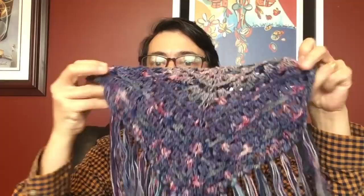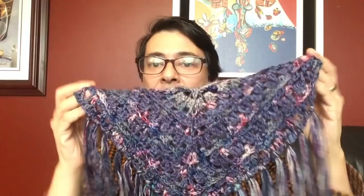Again, it has the fringe and it has the reverse ridging. I'll leave the link down below to this tutorial of how I create the Festive Dragon Chevron Scarf. So if you're interested in trying it out, yeah, it's a two row repeat.